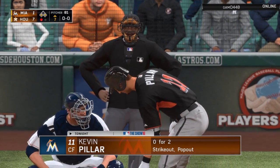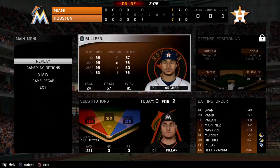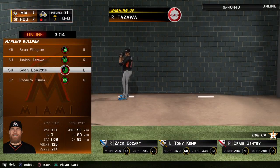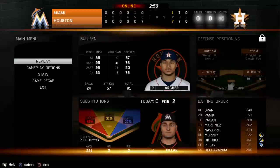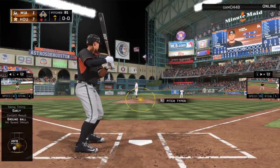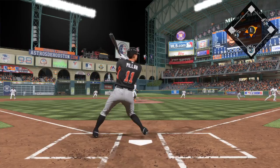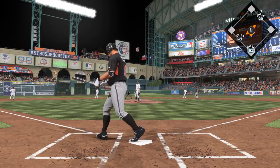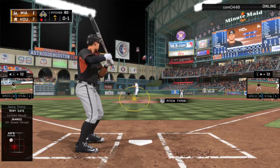Kevin Pillar will stand in. He struck out and popped out in 2 trips. Well, not a great start at the plate. We'll see if he can get something to drive right here. He slaps that one away, and the count will be 0-1. Runners are at the corners with 1 man out.